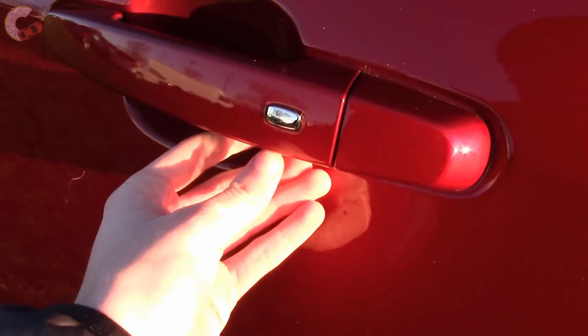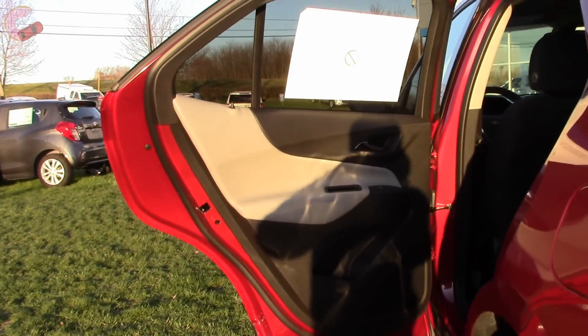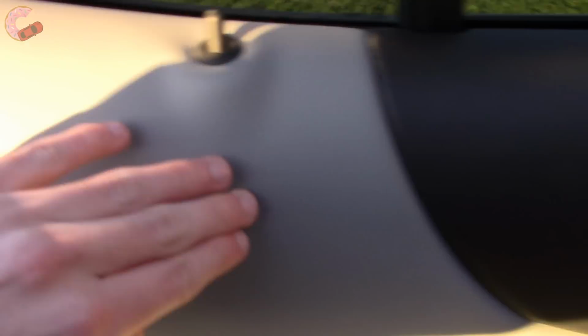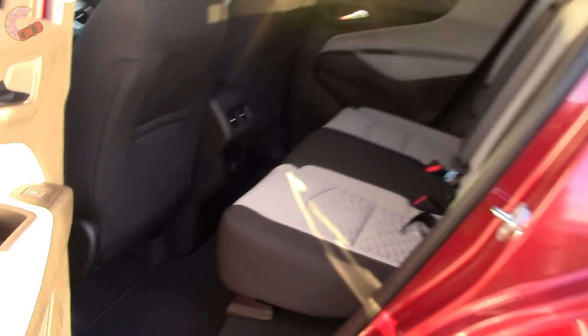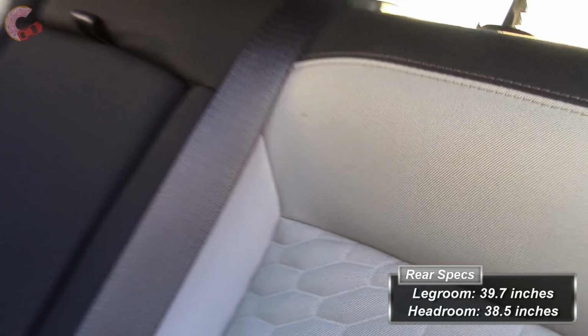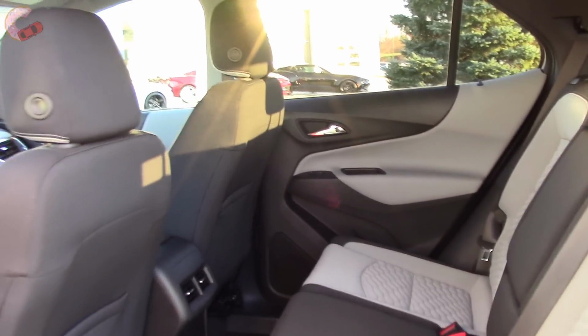That smart entry system also works on the back doors too. Most cars in this class don't have materials that follow through from the front, but that doesn't happen with the new Equinox. All of this area is made of the same padded material. The windows in the rear are auto down. In the back of the 2018 Equinox, you'll find 39.7 inches of legroom and 38.5 inches of headroom. That puts it ahead of the Ford Escape and Toyota RAV4, and just a tad below the new Honda CR-V. The back seats themselves are color contrasting, and they have almost a quilted pattern to them.